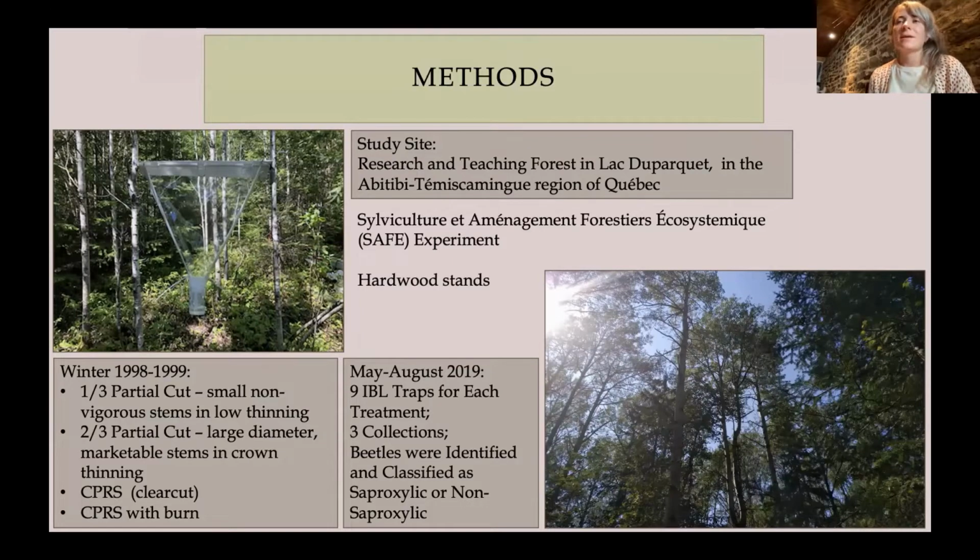in the stand. So we had 3 blocks. In each of the blocks, we had the treatments, and in each treatment, we installed 3 traps. So total, we had 9 IBL traps in each treatment. We had 3 collections between May to August of 2019, and the beetles were identified, and then we classified them as saprophilic or non-saprophilic. And of course, in this study, I'm only focusing on the saprophilic beetles.